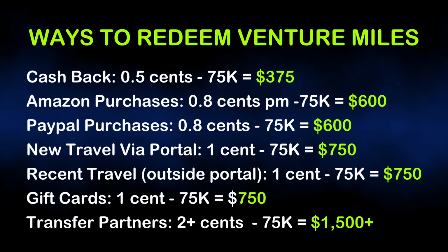Let's take a look at some examples. You can redeem your miles for cash back at a rate of 0.5 cents per mile, making your 75,000 mile bonus worth only $375. So I definitely wouldn't recommend this. You can redeem them for Amazon and PayPal purchases at a rate of 0.8 cents per mile.